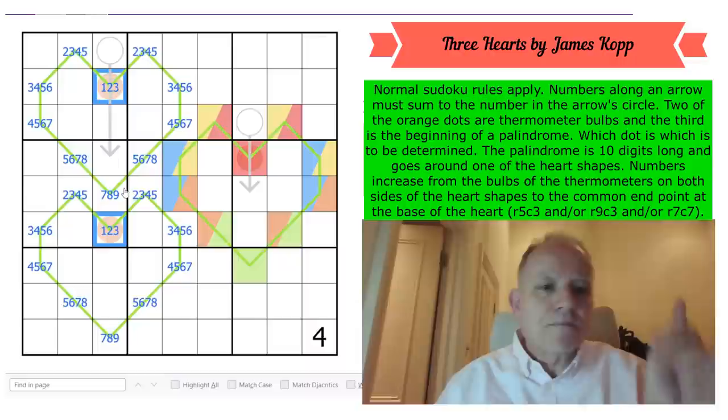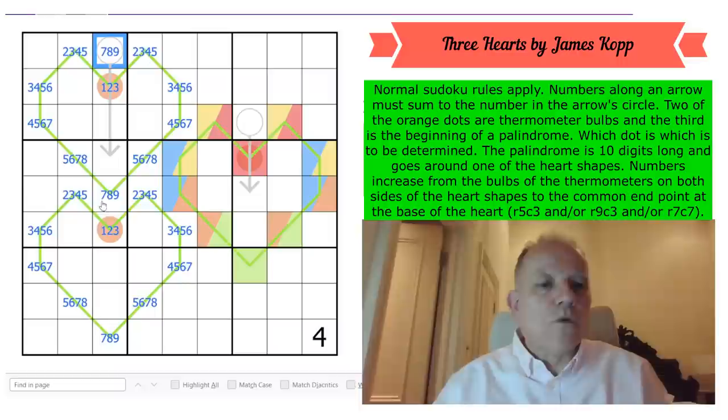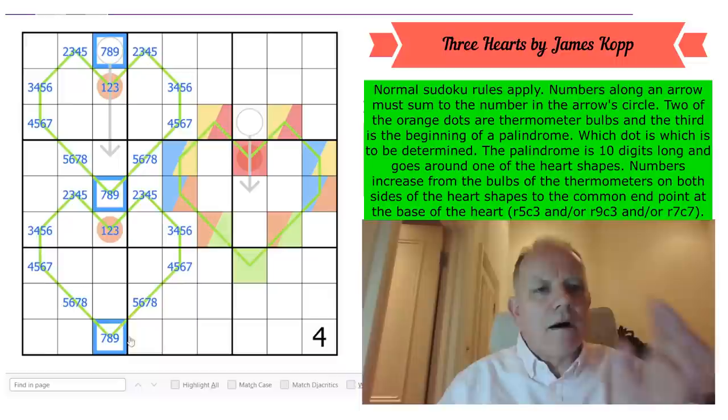That means this bulb, this arrow, can't be a 1, 2, 3 arrow because it would clash with that. So this can't be a 6. This is now 7, 8 or 9 in the circle, which is a triple in the column. How bizarre. What on earth does that mean?